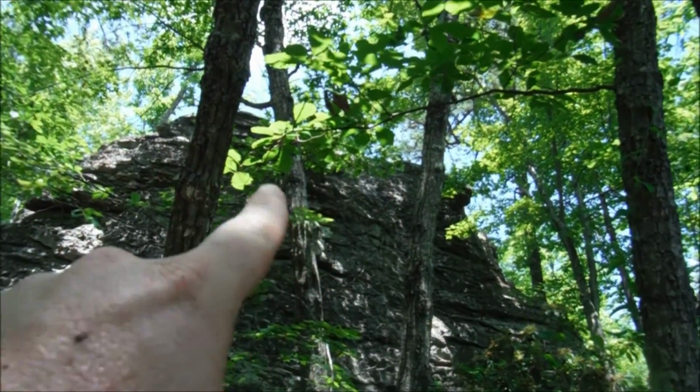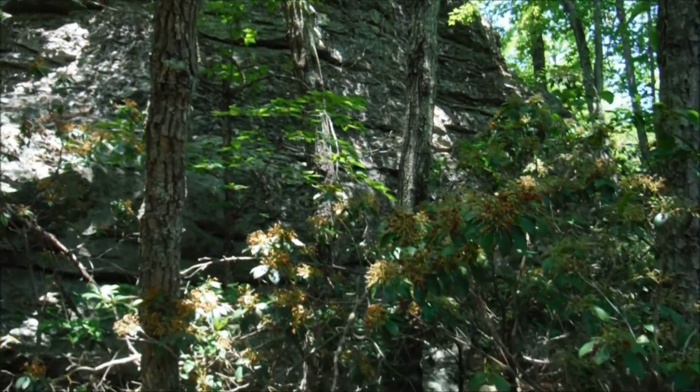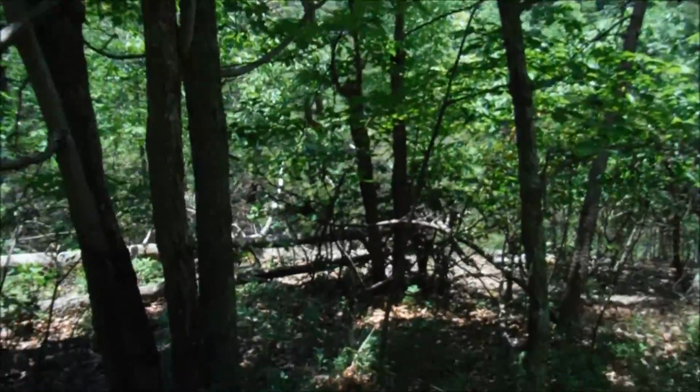Check it out, that's where I just was, up there. Pretty massive rock there. Now it's time to head back down into the gorge a bit.